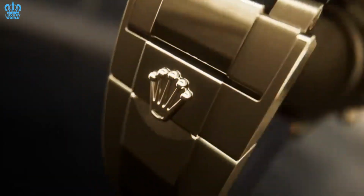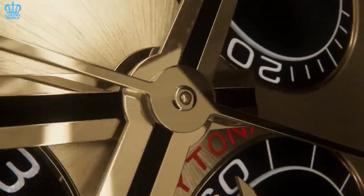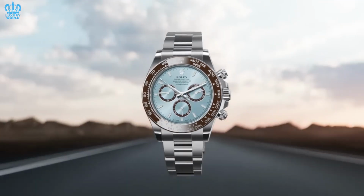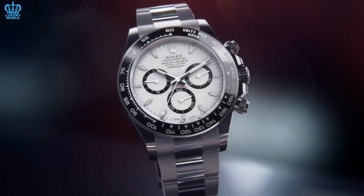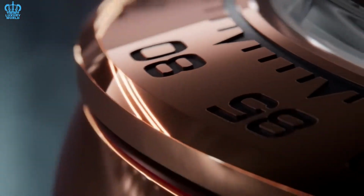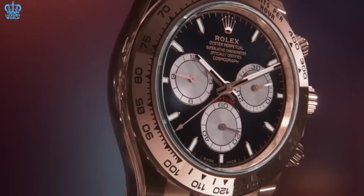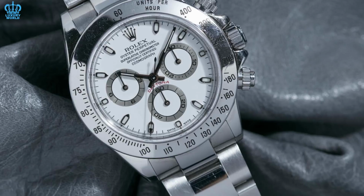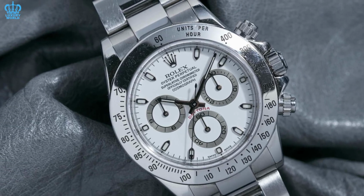The Rolex Cosmograph Daytona is undoubtedly one of the most recognizable watches ever made, yet it has not always been that. One of the most sought-after watch models is the Rolex Daytona, which is well known around the world. Older Daytona models can fetch hundreds of thousands or even millions of pieces to be sold on the market.